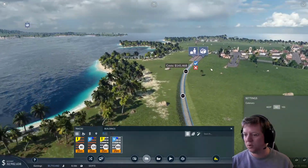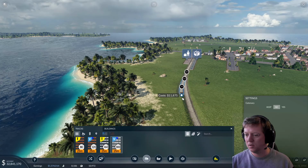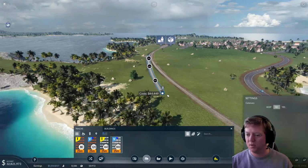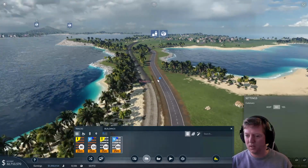Right, is that you sorted? Yes, it is. Excellent. And then you'll come off of here, and everyone's going to be happy. And then you start from there, work your way all the way along here, and boom. There you go.